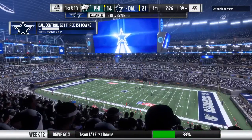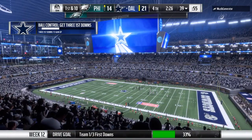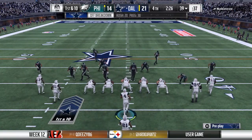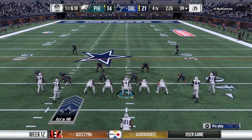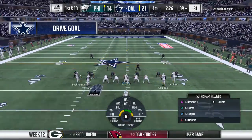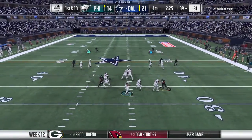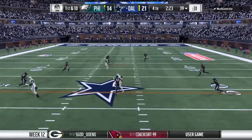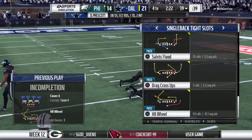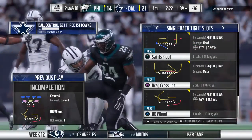But you can also factor in another timeout that they'll get when the clock stops at the 2-minute warning. And the defense in desperate need of a stop. They have to get off the field and get the ball back to their offense if they want a chance. First down, Prescott. He couldn't quite hold it. Got hit. Ball pops out, incomplete.